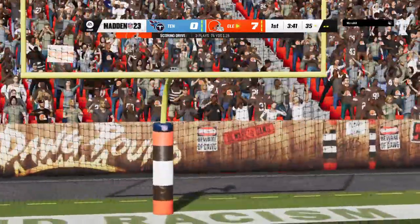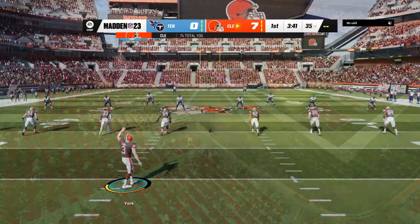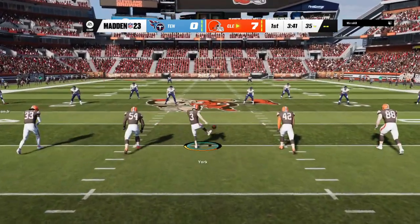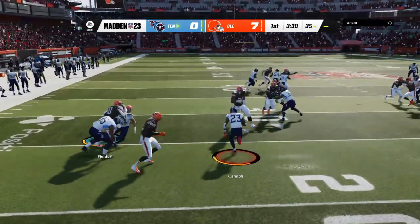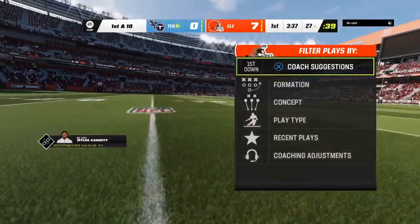Extra point by York is up and good, and it's now a 7-0 game. York ready, and here we go as he sends this one away. This will be fielded inside the 5, and out a little across the 25 to the 27.